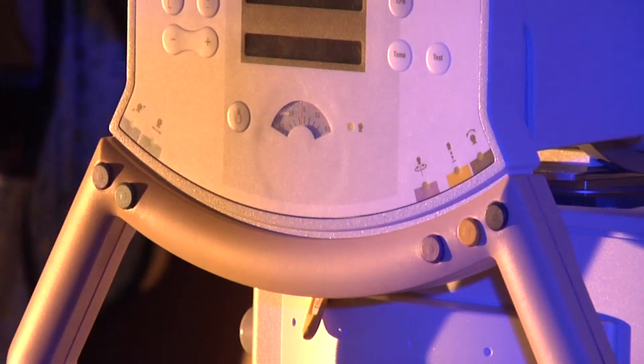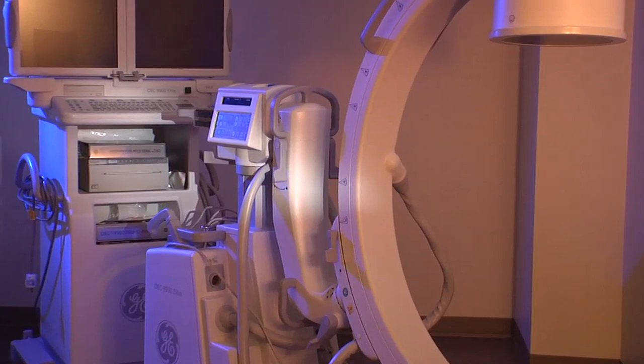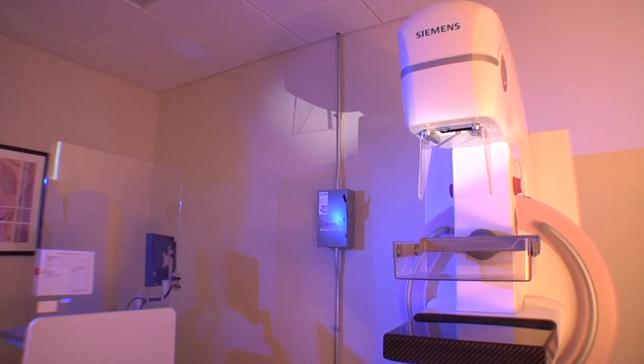One of the things that was included in our building plans was to have an actual energized lab. We also have the demo unit that the students have to practice on, but we also have a state-of-the-art mobile fluoroscopy C-arm unit that the students have to practice on, and also a digital portable x-ray machine. And we recently acquired a digital mammography unit for our new mammography program. So the college is very supportive in giving us the state-of-the-art equipment to give our students to practice on, so they can go out into those clinical sites and feel very comfortable that they know what they're doing.